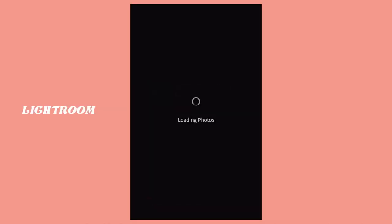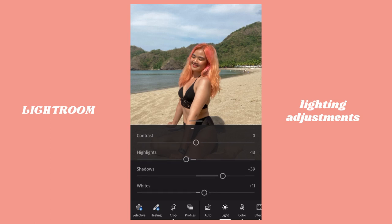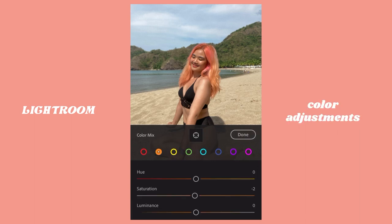For the editing, I just used Lightroom. This is the raw, and then this is the edited version. For this set, these are the lighting adjustments that I did. I also did some color adjustments to enhance some specific colors, but I made sure that it wasn't too saturated because we don't want that.